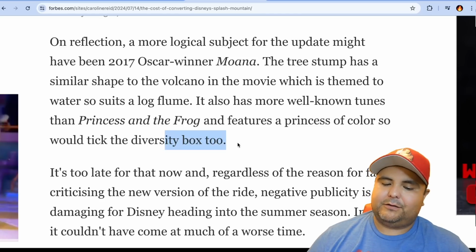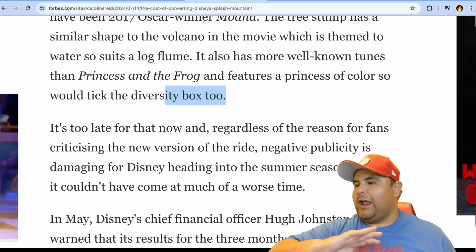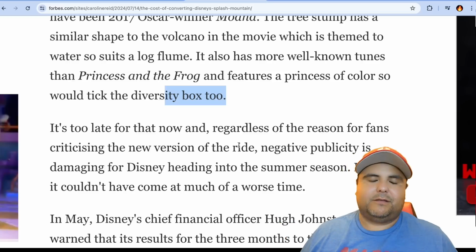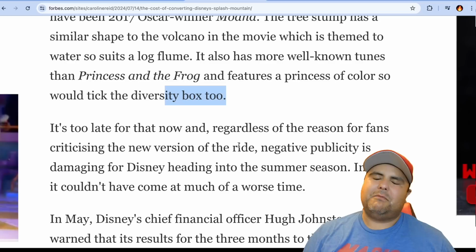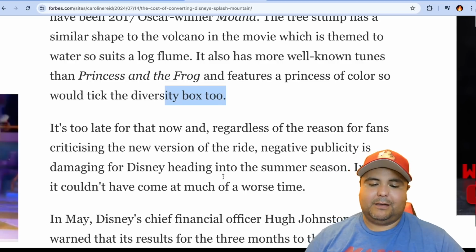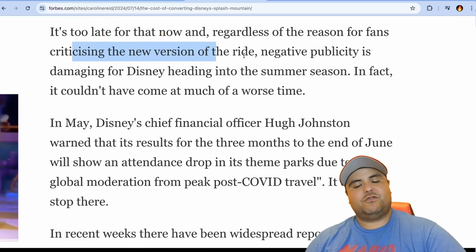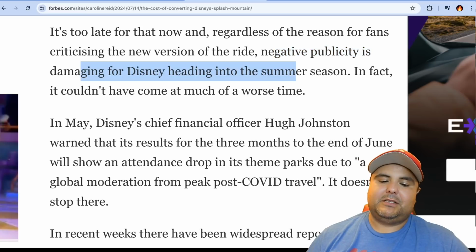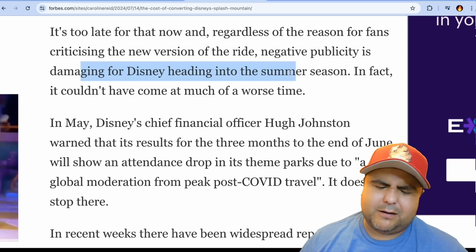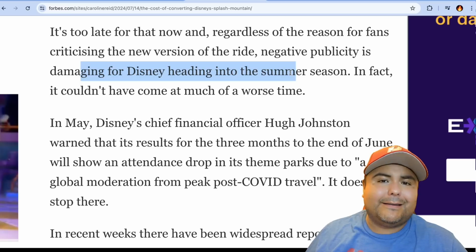I still feel Moana needs her own ride, brand new technology, that just has nothing to do with the original landscape of the parks, and it's just an addition instead of reimagining. I'm a big believer of that. Keep expanding the parks, not keep reimagining. It's too late for that now, regardless of the reason for fans criticizing the new version of the ride. Negative publicity is damaging for Disney heading into a summer season, which has been very, very low crowded in Walt Disney World. And honestly, it's been kind of low crowded here at Disneyland too.